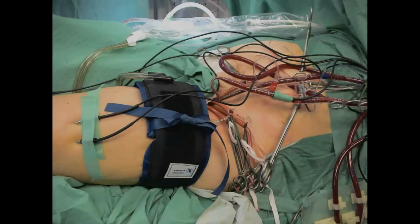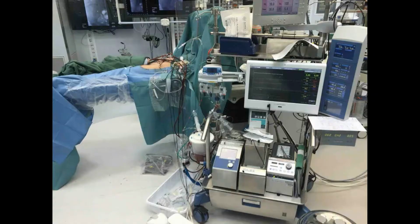And this is how it looks in reality. Here you have the ingoing blood catheter. This is the vein. Here is your inflatable tourniquet. Here is the heart-lung machine consisting of a blood reservoir, an oxygenator, and here is the perfusion pump itself. Here is the heater, and here's a leakage monitoring system.